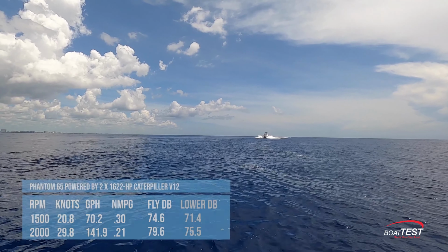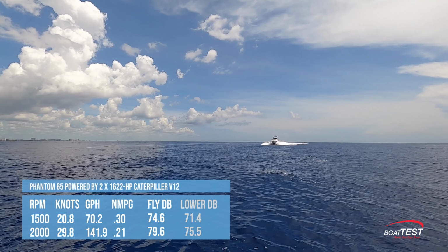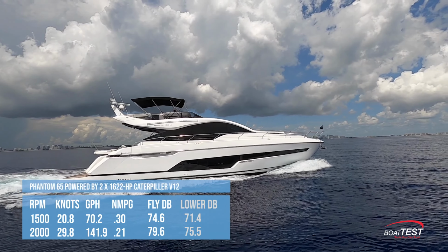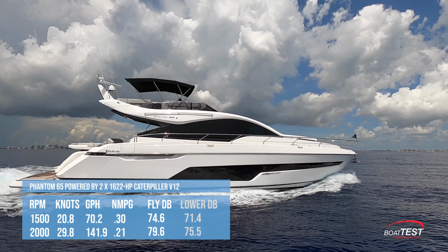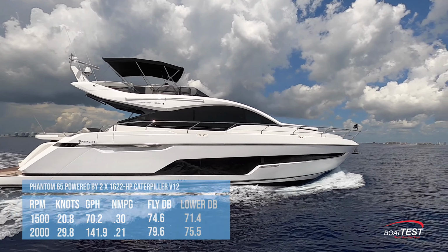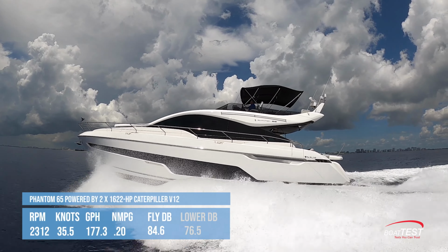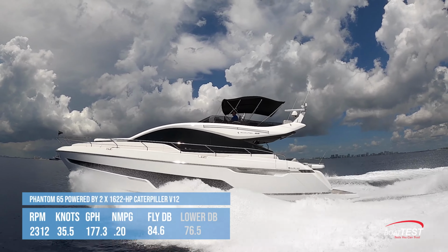At 1,500 RPMs, the yacht did 20.8 knots and consumed 70.2 gallons per hour. At 2,000 RPMs, the yacht did 29.8 knots and consumed 141.9 gallons per hour. Full throttle was 2,312 RPMs, which yielded a speed of 35.5 knots.